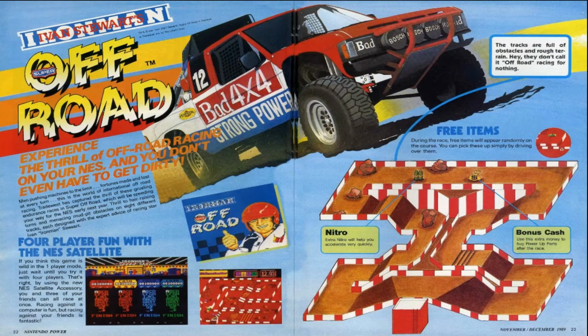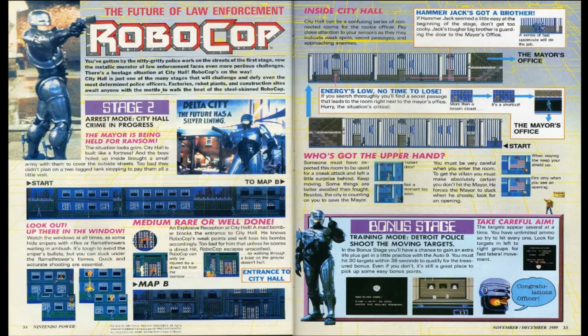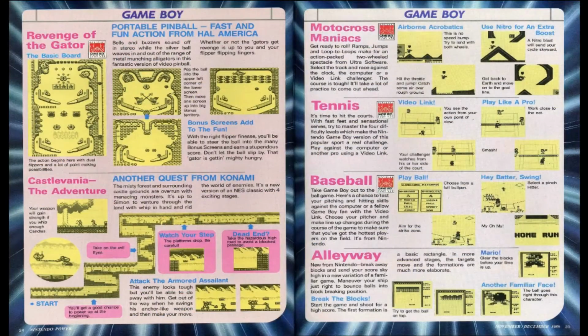Issue 9 gives us plenty of full-color walkthroughs for games like Super Off-Road, Ironsword, Wizards and Warriors 2, old Detroit's favorite son Robocop, The Guardian Legend, as well as a handful of Game Boy greats like Super Mario Land. I tell you, this magazine is stuffed to the brim.